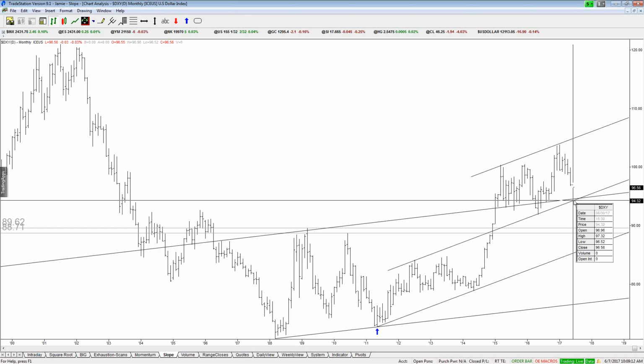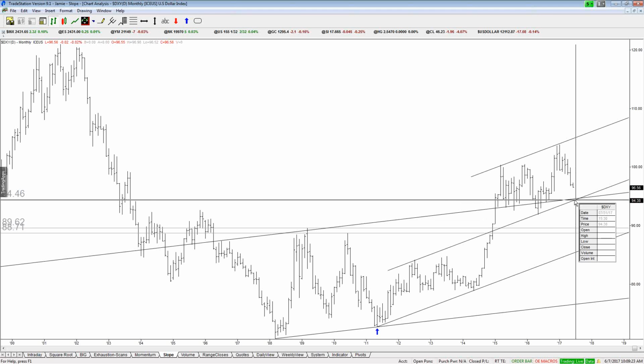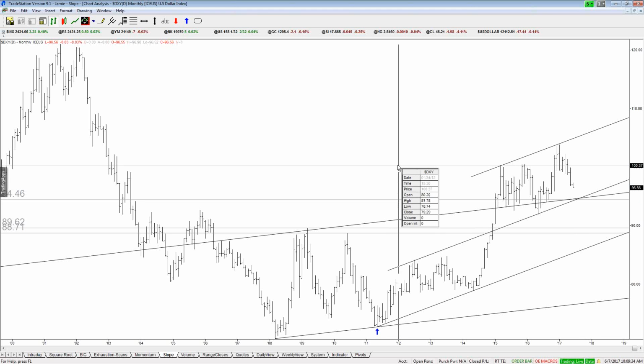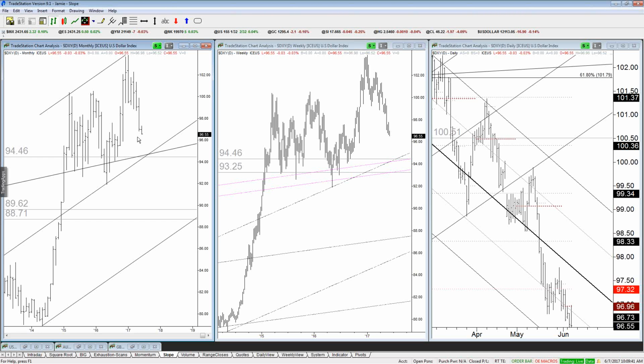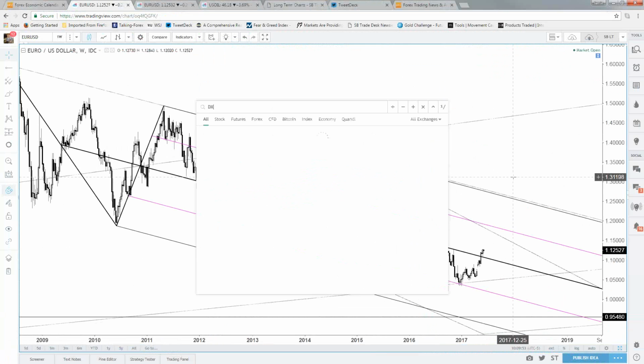Point being is, again, this is in the long-term charts, but I think we probably are headed for a test of this 94.40 region before you get any sort of a bounce. And that would probably fit pretty well with the dollar, or with euro, finding something of a top, a pullback, after this month, so some point in July. And that is pretty much it as far as DXY and euro are concerned.